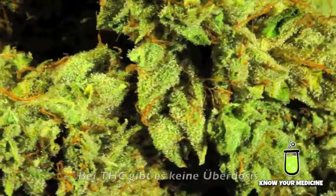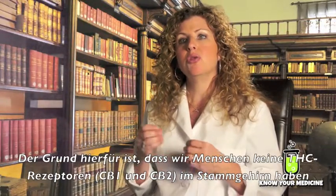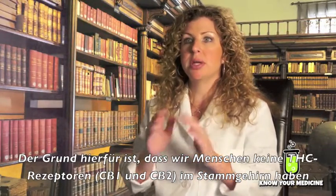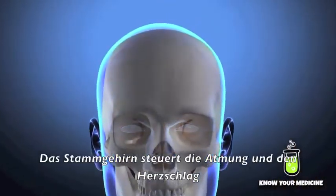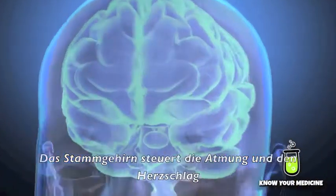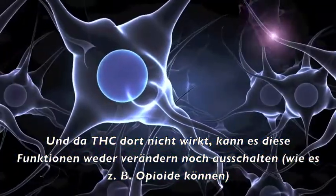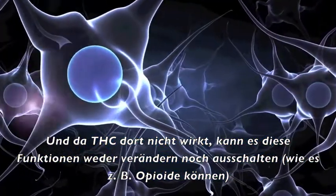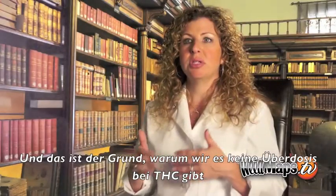No one has ever overdosed on THC, and the reason is that you do not have these receptors, the CB1 and CB2 receptors, located anywhere in the brainstem. The brainstem controls breathing and heart rate. If the THC doesn't bind in that area, it cannot change or turn off those functions, similar to things like opioids. And so we do not see that with THC.